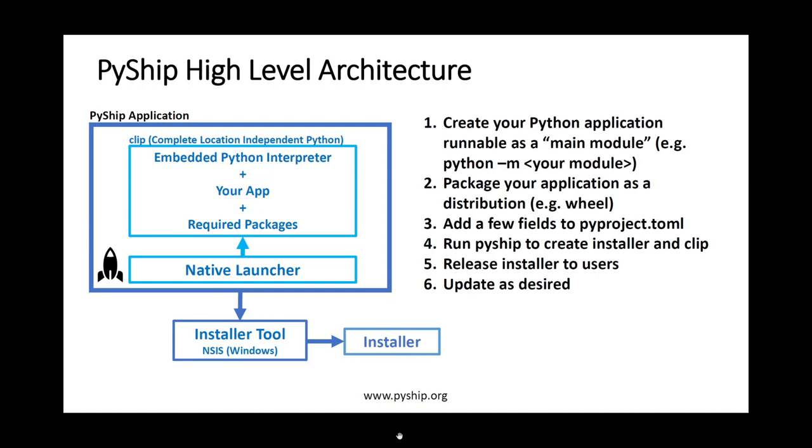As far as the overall architecture, PyShip utilizes existing Python capabilities in order to make it more straightforward to create an application that can be frozen. The first two steps are normal Python constructs. The first is to make your application runnable as a main module, in other words, with the -m switch. The second is to package your application as a Python distribution, which at this point is probably most likely a wheel. There are existing tools to make this relatively straightforward, such as Flit or the regular setup.py.